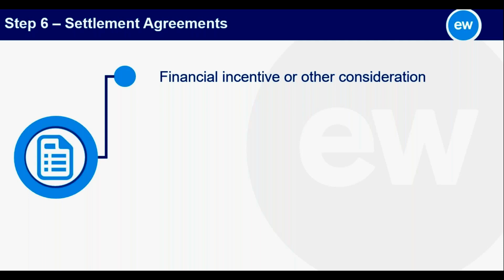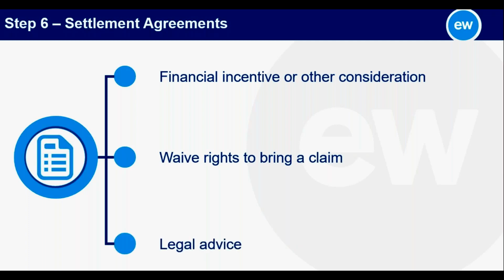Once agreed, settlement agreements are legally binding and they can waive specific employment rights, such as unfair dismissal. An employee therefore needs to take independent legal advice to make sure that that agreement is binding. Now, these agreements are voluntary, and in most situations, the negotiations are confidential or off the record, which means that they can't be relied on or referred to should you end up in front of a judge.